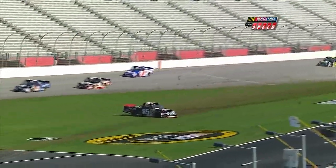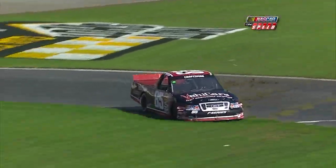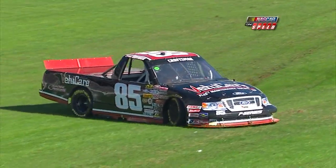There's Brent Raymer making the slide through the infield. We've seen that already from Donnie Leah.